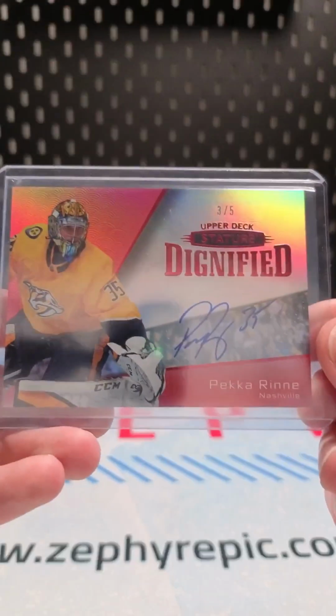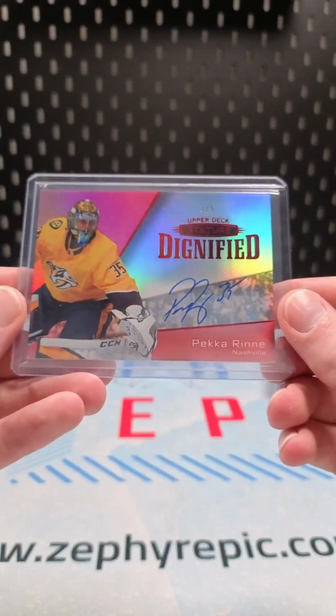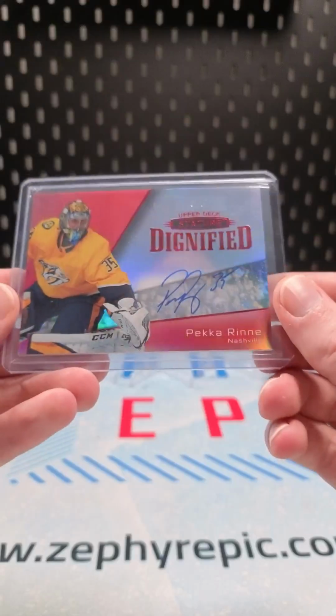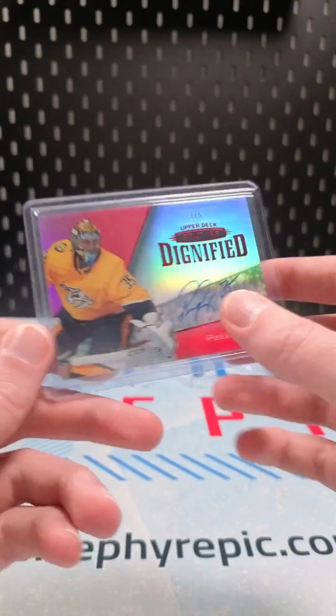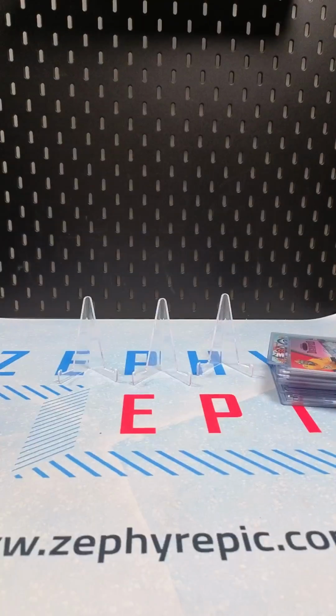But hit of the break: one of the greatest goalies of the 2010s, so can't go wrong with a Pekka Rinne auto to 5. Nice looking card there. I think it's an update from 22-23. So, all right, that's Group Break 616. We'll be live Friday for the Cup.